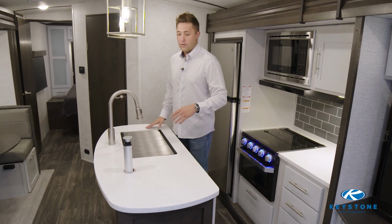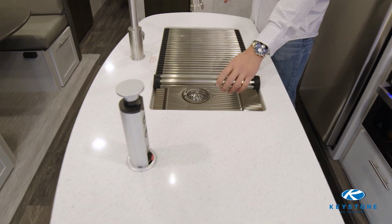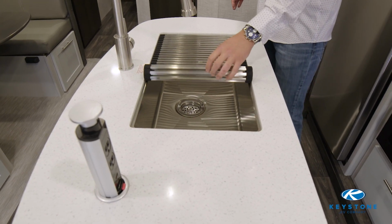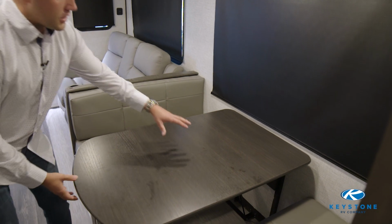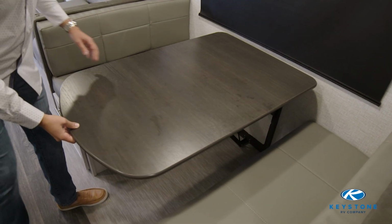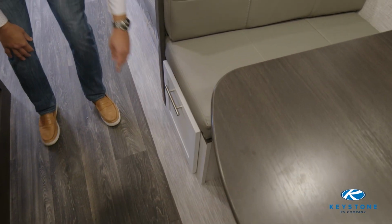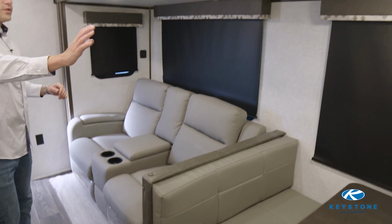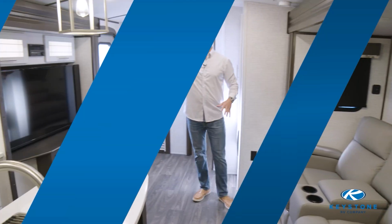and it's going to last longer, along with a pop-up outlet and a single basin stainless steel sink with roll-up sink cover. In our slide, we feature the Dream Dinette to convert your booth dinette into an easy sleeping area, along with pull-out drawers for extra storage, north and south facing windows to create a cross breeze, and theater seating directly across from your TV.